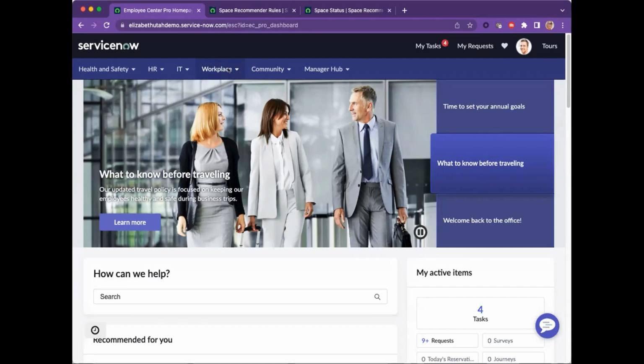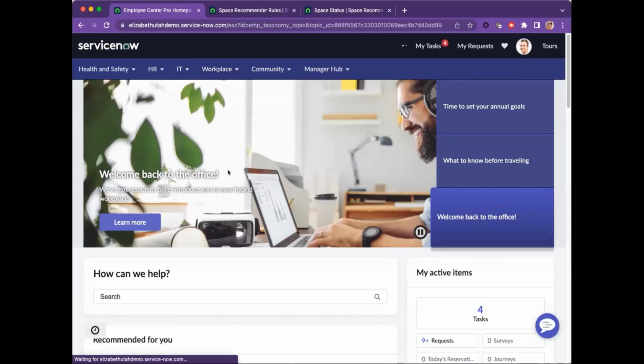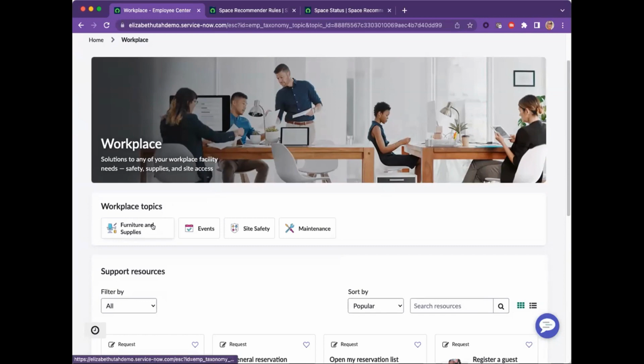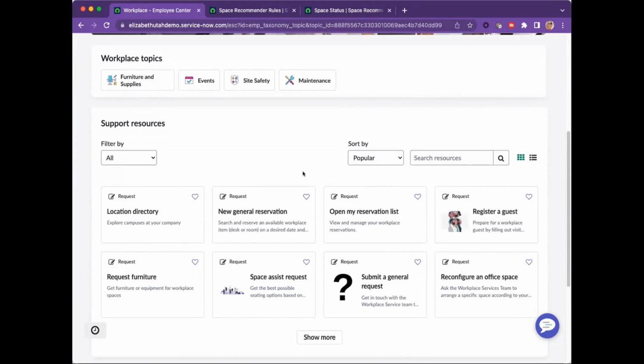And because I want to show you what a topic page looks like, I'm going to click here into Workplace, and I'm going to go into Browse All Workplace. And really, topic pages are your opportunity to display different information to employees based on the topic at hand. So you can see out of the box in this demo environment, I have a couple of workplace topics. I have furniture and supplies, site safety, maintenance, a couple of other things. And if I scroll down, I can see a couple of different things here. I can see some available requests. And I'm going to click into this Space Assist request because that's the one that's relevant for Space Recommender.